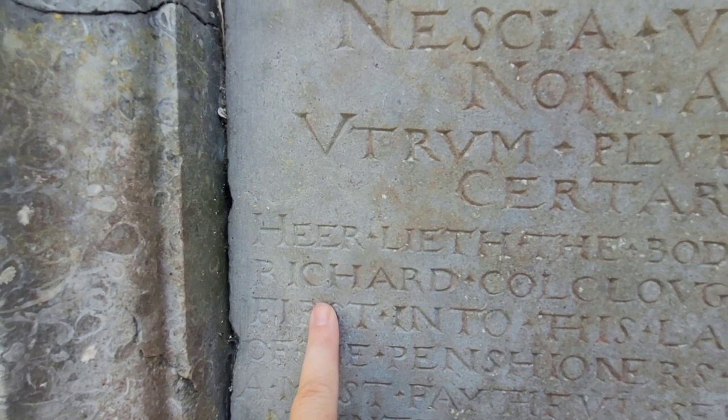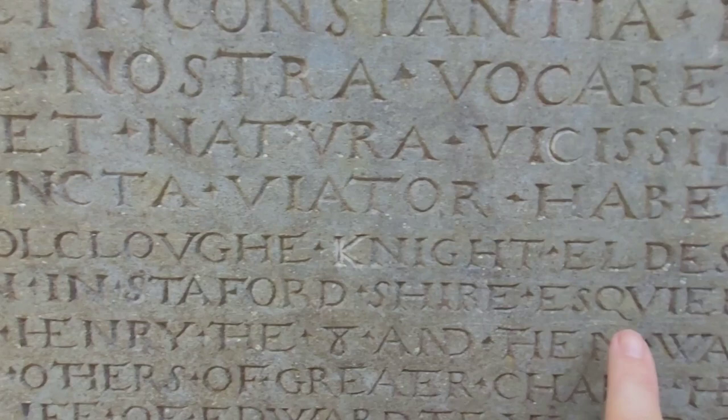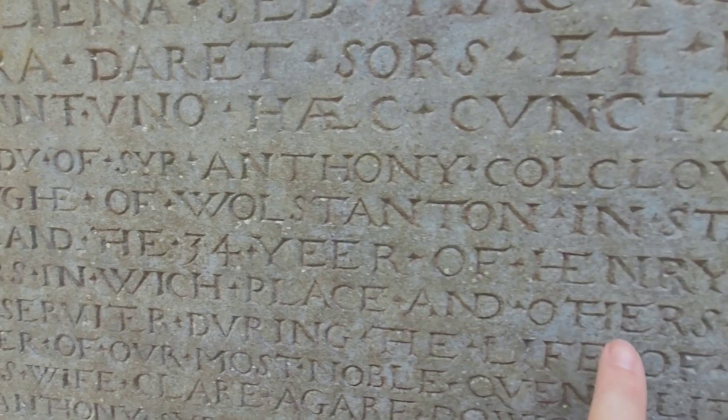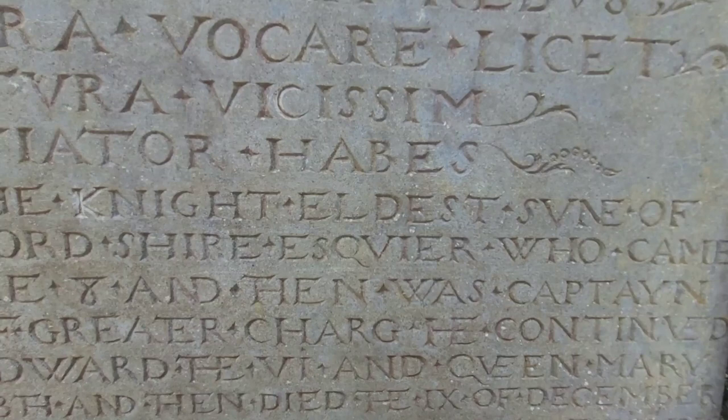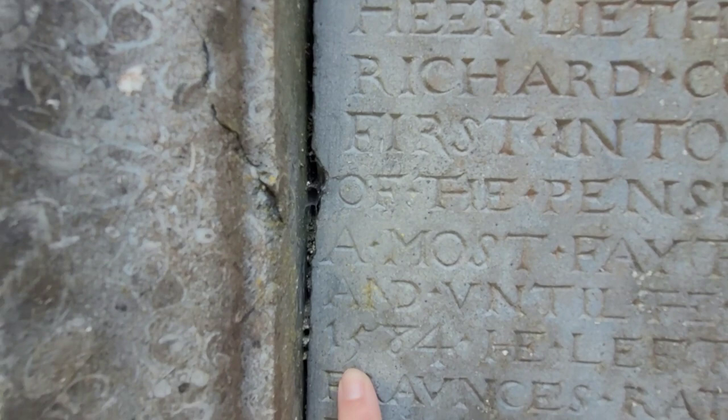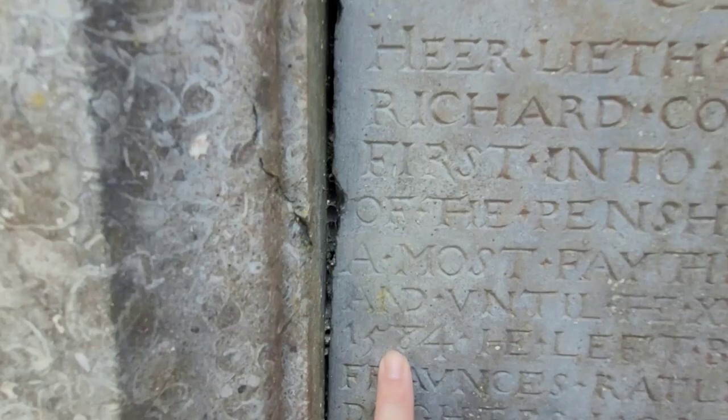Richard of Wool Stanton in Staffordshire. That to me looks like Esquire, who came of the pensioner, it looks like. In which place and others of greater charge he continued. Looks like the V is a U, but I'm not really sure what it says, but 1574 there, and maybe 84. That is very, very interesting.